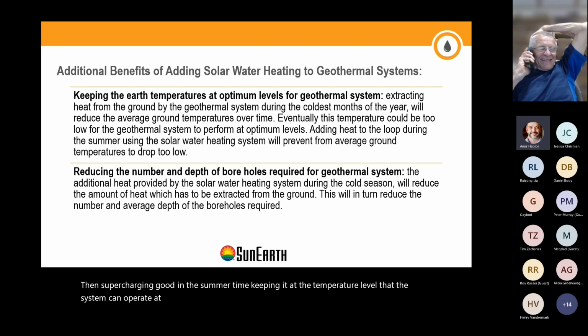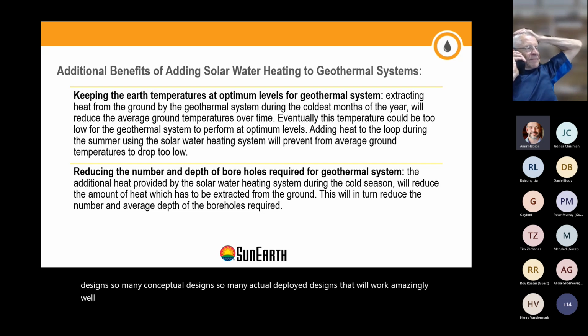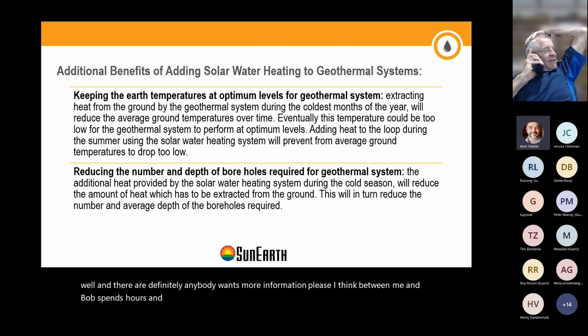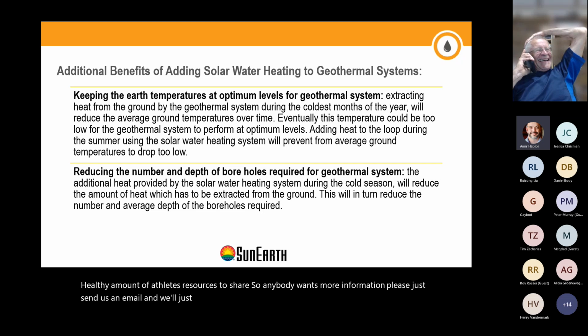And as Bob was saying, there are so many different designs, so many conceptual designs, so many actual deployed designs that work amazingly well. And if anybody wants more information, between me and Bob, we spend hours and hours on this research, so we have a healthy amount of resources to share. Anybody who wants more information, please just send us an email and we will forward everything that we've gathered to you.